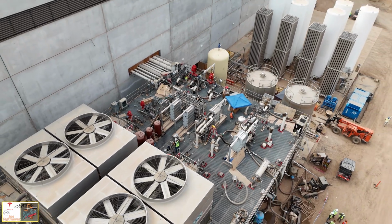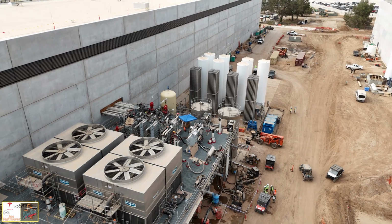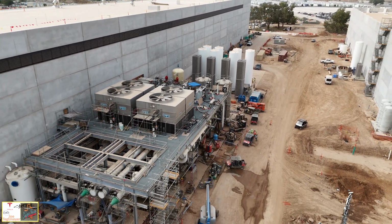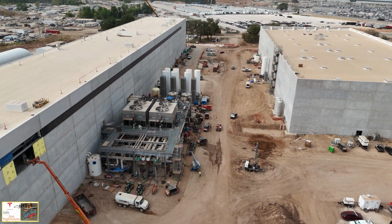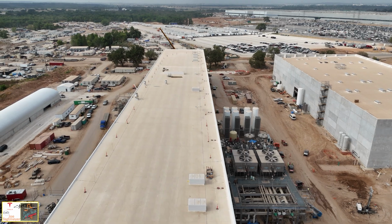plant. Also, the Evapco cooler units, and we're still waiting to see what they're going to do with this open rectangular section on the north end. Also see more testing and pressurization of the pipes with those pumps and those adapters. I'll bring the drone up. We'll fly up over the battery cathode plant.